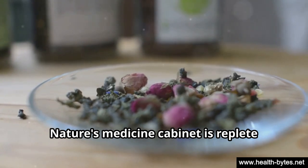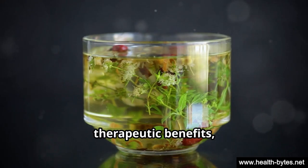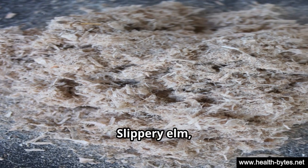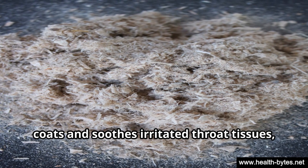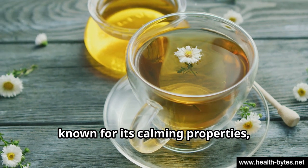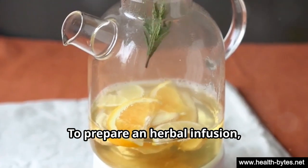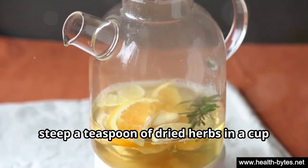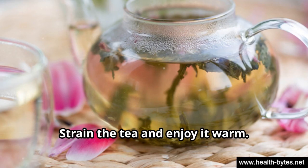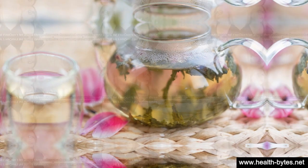Nature's medicine cabinet is replete with herbs that possess potent healing properties. Herbal teas, renowned for their soothing and therapeutic benefits, can be incredibly effective in relieving sore throat discomfort. Slippery elm, with its mucilage content, coats and soothes irritated throat tissues, providing relief from pain and inflammation. Chamomile, known for its calming properties, can help reduce throat inflammation and promote relaxation. To prepare an herbal infusion, steep a teaspoon of dried herbs in a cup of hot water for 5 to 10 minutes. Strain the tea and enjoy it warm. These herbal teas can be consumed several times a day to soothe the throat and boost overall well-being.